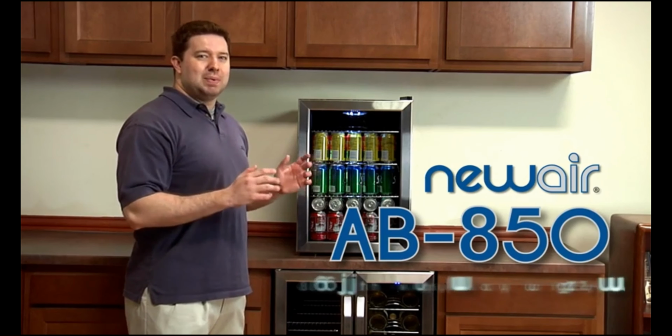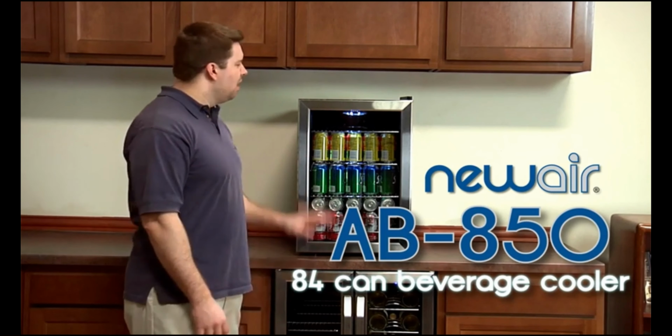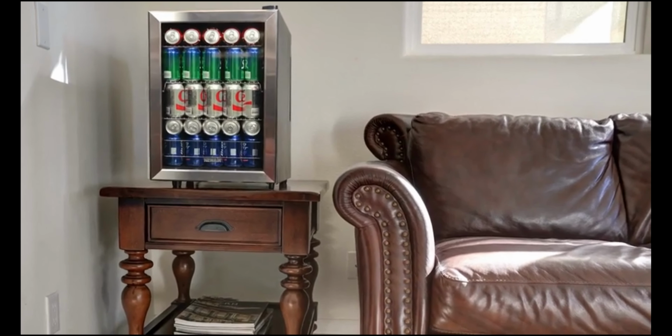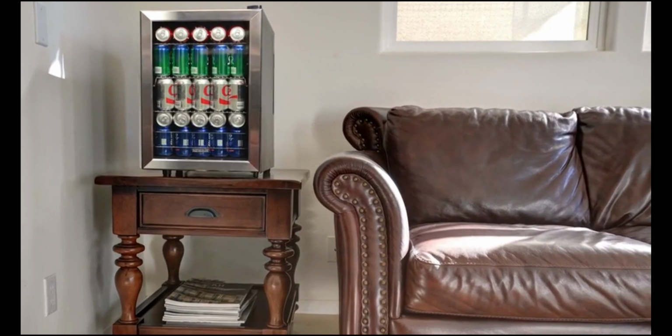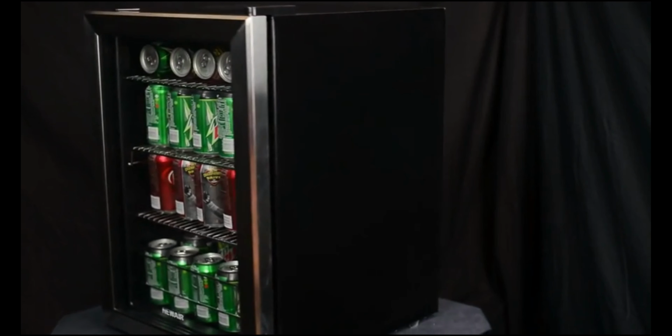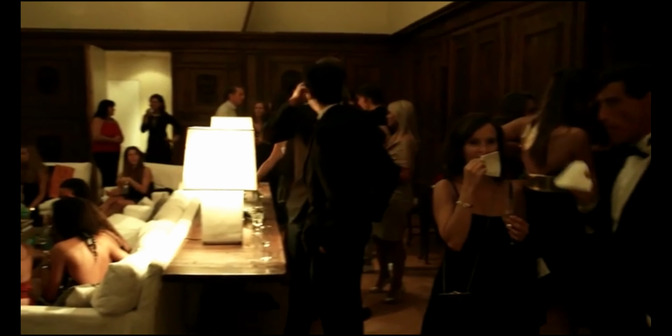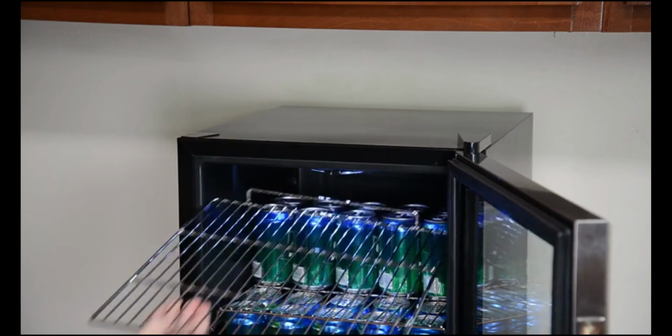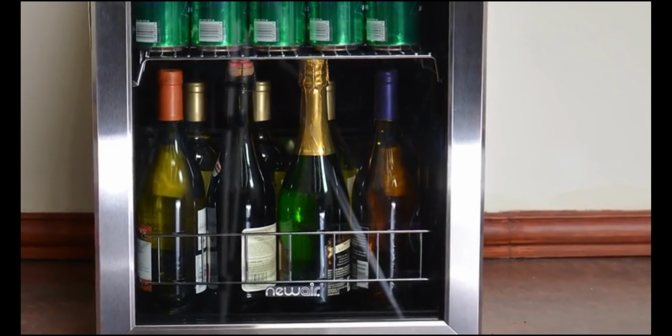Welcome home, the NewAir AB850-84 can beverage cooler. This beverage cooler is compact enough to fit on any countertop, beside your recliner in the game room, or anywhere you want fast access to your favorite drinks. The insulated black cabinet and stainless steel door look great in any room and make this cooler a great display during parties. The cooler can hold up to 84 cans of beer and soda with three metal racks that can be removed to accommodate larger containers.